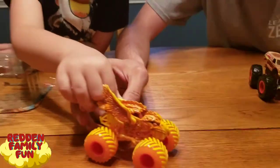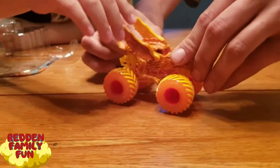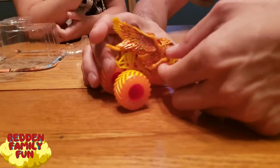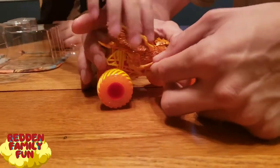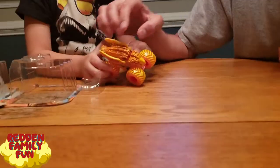Look at that. Nice. Guys, you can move them up and down a little bit. Don't do it too much. You don't want to break it. But look at that. His arms move. Oh, his arms move. You're seeing it firsthand.